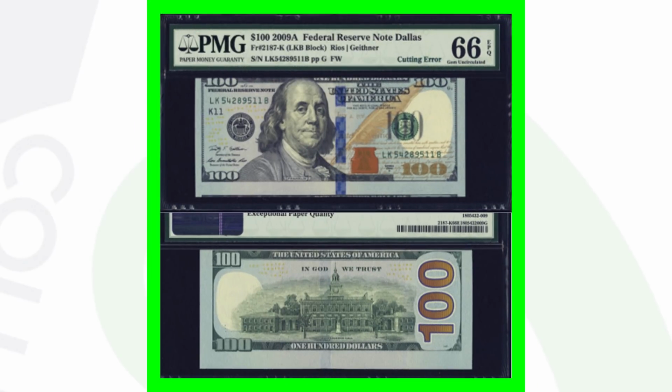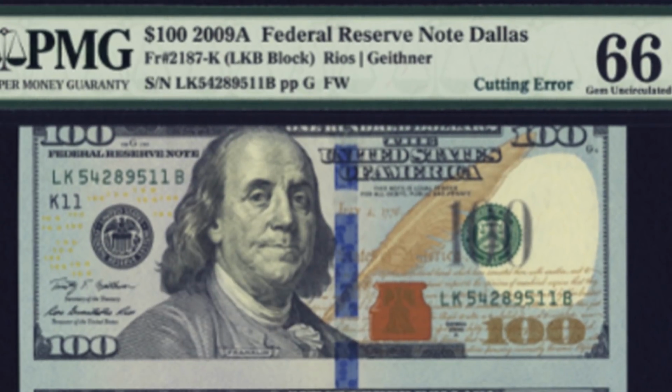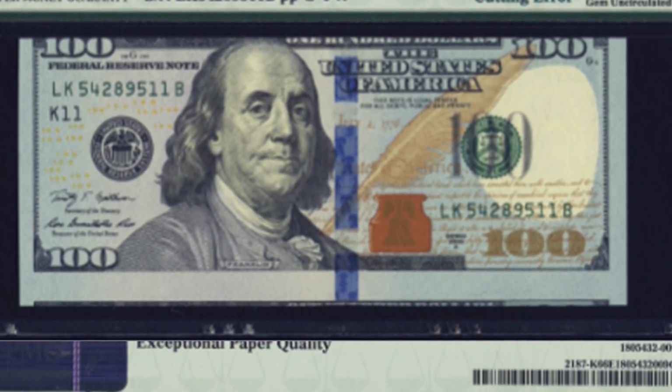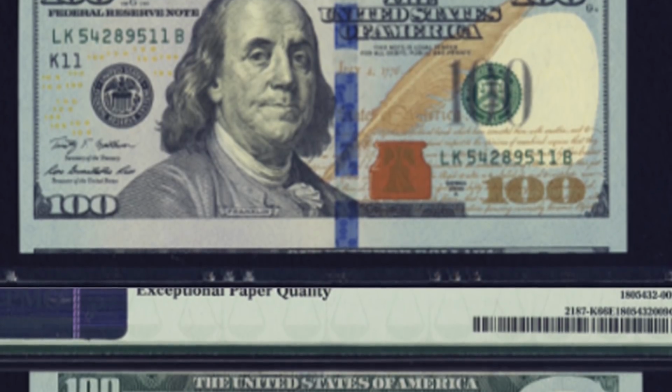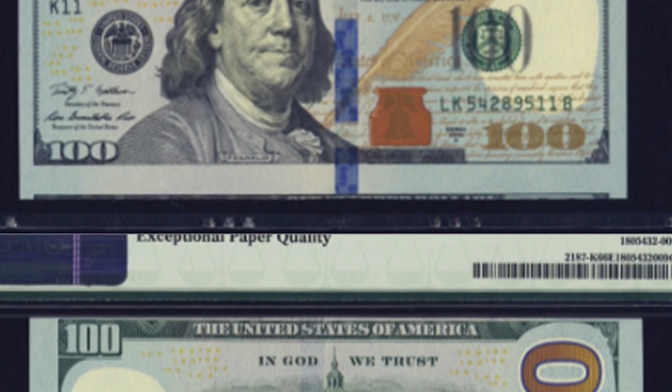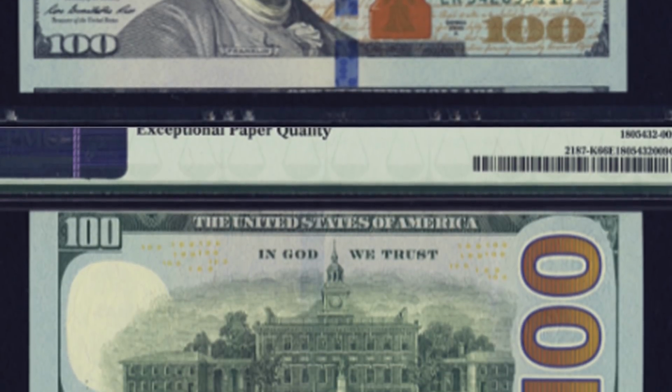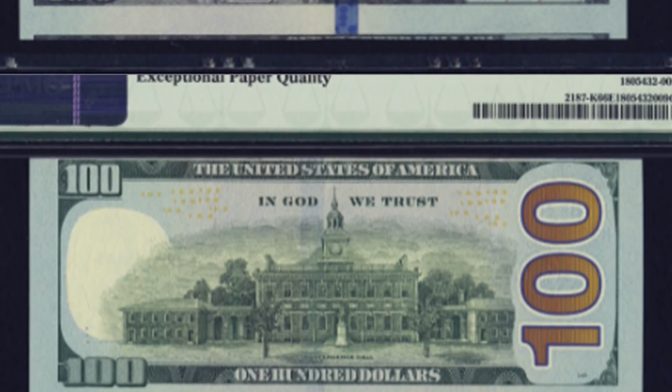Alright, next up is a big buck, a $100 bill. This is a cutting error. You can see it's pretty clear. Little blurry there in the image. You can see the cutting error there, how the design of the bill is not all the way on there. It's not lined up right. And this $100 bill sold for over $500. So 5 times its value.